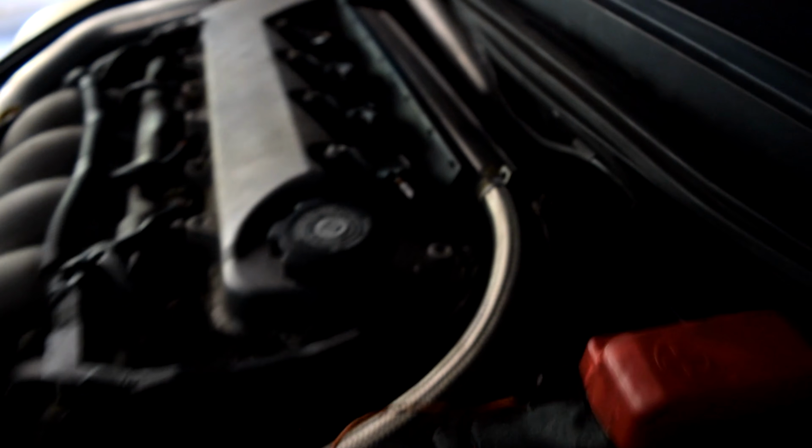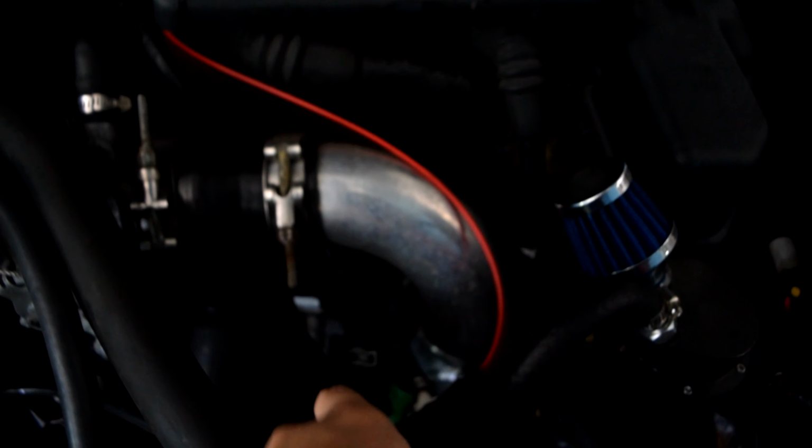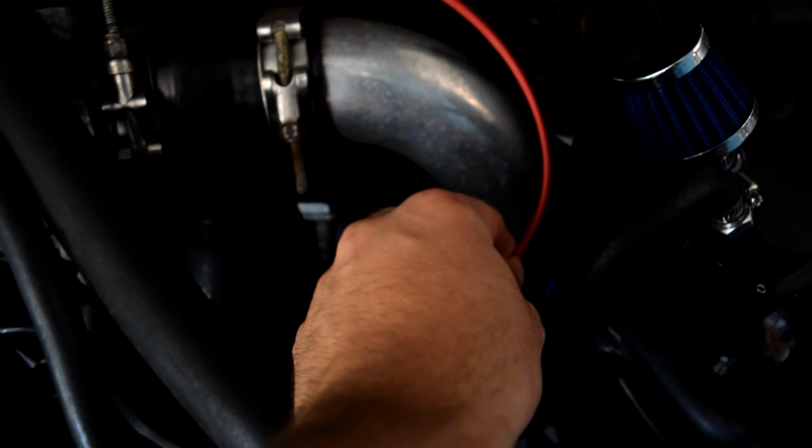It comes with a boost controller and all 3 gauges: oil, boost, and air fuel ratio, of course. The red one is the boost gauge. There are my 2 catch cans. And that's pretty much it with the Celica.